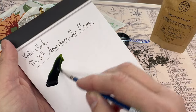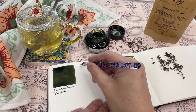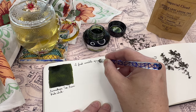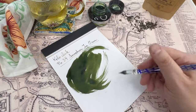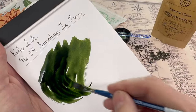Tea is a ritual. Take time in its preparation. Indulge in the flavors and the smells as you prepare it. It's part of the joy, similar to our rituals of filling up our pens. Part of the joy of writing with a fountain pen is preparing it, filling it, cleaning it, getting ready to write, similar to tea.